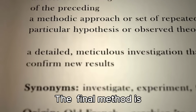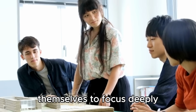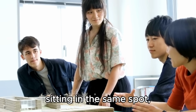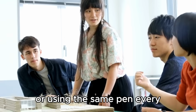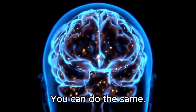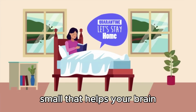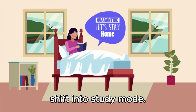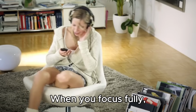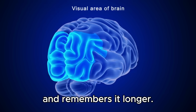The final method is something called Shu, which means deep focus. In Japan, students train themselves to focus deeply by using little rituals like lighting a candle, sitting in the same spot, or using the same pen every time they study. These signals tell their brain, it's time to learn. You can do the same. Find a quiet place, turn off distractions, and do something small that helps your brain shift into study mode. It might be sitting at a certain desk or listening to calm music. When you focus fully, your brain absorbs information much faster and remembers it longer.